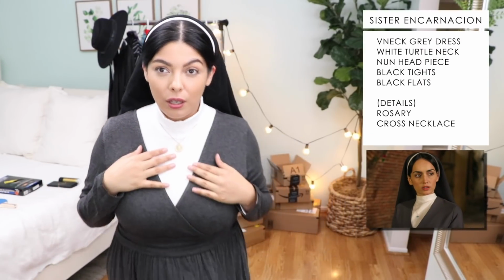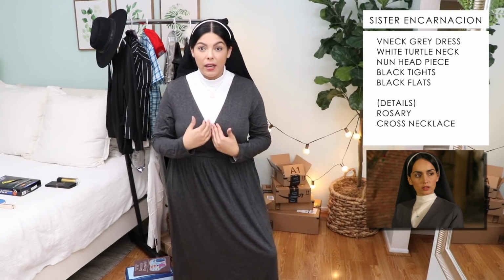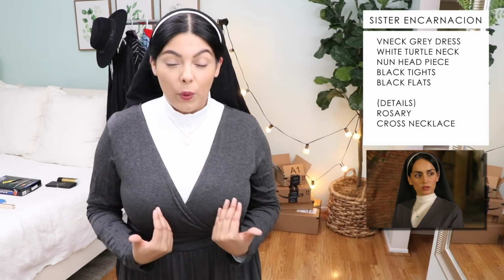Okay, so next up is going to be Nacho Libre and the Nun. So I just got this long gray dress, and it was really low cut, but it worked out because it looks very, very similar to the outfits that she wears in the movie.